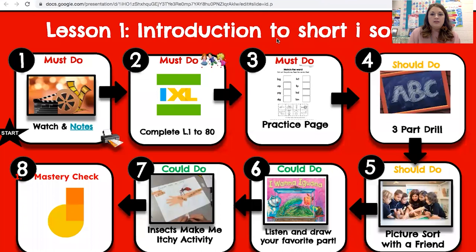Then another must do activity is an IXL lesson here that again reinforces the short I sound. There's a practice page, and then right here is where I've incorporated some opportunities for collaboration, a picture sort with a friend. They have to sort pictures based on the short vowel sound they hear. And then lastly is the mastery check, like I showed you.